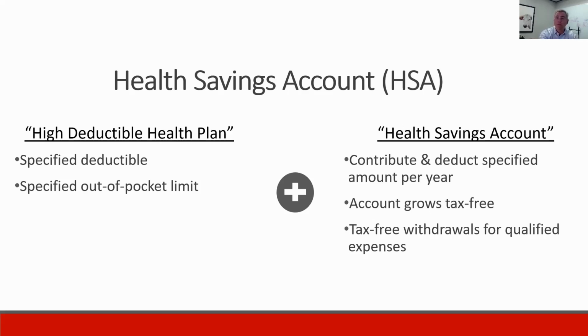Once you've established your eligibility, you can open a savings account. For 2020, you can contribute $3,550 for singles or $7,100 for families. If you're 55 or older, you can take an additional $1,000 catch-up contribution. You can also probably open a bank-style account with the same health insurance company that offers your high deductible plan. Withdrawals are tax-free as long as you use them for qualified healthcare expenses, and you can use them for most kinds of health insurance, including COBRA continuation or long-term care premiums.